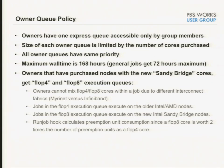Owner queues get a max dwell time of 168 hours. The general queues only get 72 hours max dwell time. And that is just an arbitrary number. 168 hours is a week's worth of time for the owners. We wanted to lock that down because we did not want users to run jobs for a very long period of time and then a node goes down and they've lost all their work. So we've enforced with our users, and we publicize this in our training classes, that we really want users to do checkpointing so they don't lose a lot of work, because we don't want these cycles to go to waste.